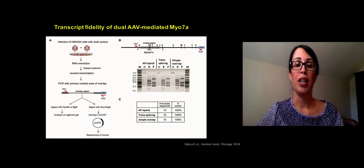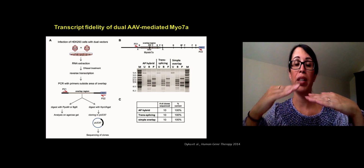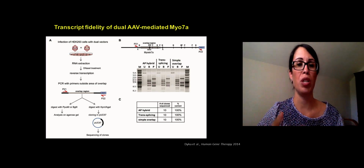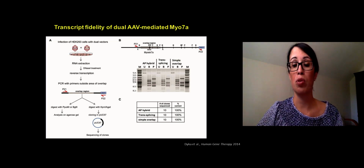The next question we asked was, what did the sequence of the recombined gene look like? In other words, when the front half and the back half came together, did they come together properly, or were there any genetic insertions, mutations, deletions, etc. associated with that recombination event? And so we did a variety of experiments to prove that indeed the AAV-mediated myosin-7A sequence was 100% normal. And so this means a lot from a regulatory standpoint, that these dual AAV vectors may actually be safe for use in the clinic.